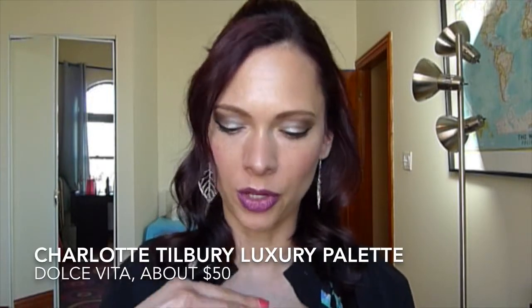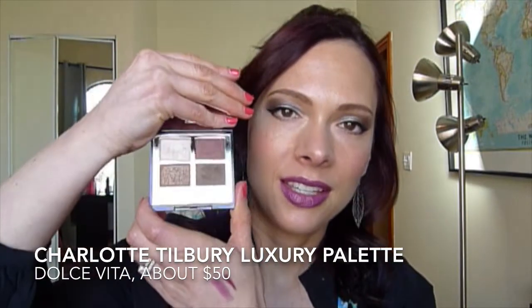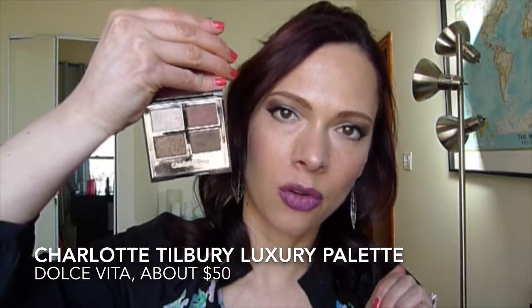Okay, next up I have two eyeshadow palettes, tiny palettes. First, this may not come as a surprise, I have the Charlotte Tilbury Dolce Vita palette. I'll put a link to all the videos I'm talking about in the info box below if you want to go watch them. This is her 4 eyeshadow quad. I got it from Net-a-Porter, the UK site, because you can't really buy it from a retailer directly in the United States. With the conversion rate it costs around $50, but I really like it.